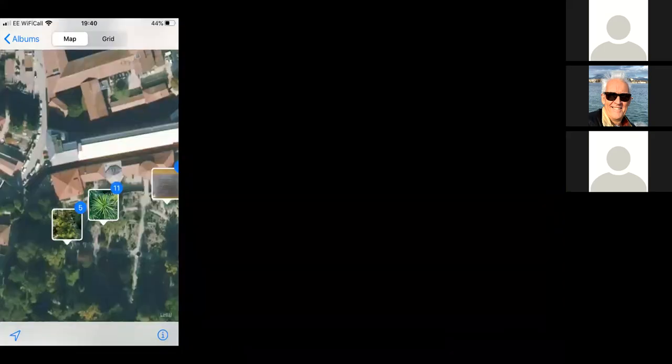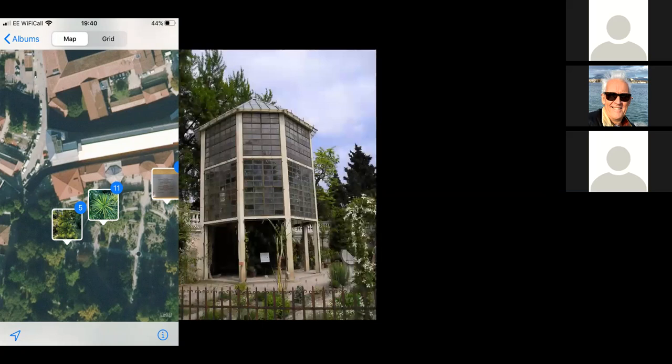So this is moving to Padua, the Botanic Garden in Padua. It's the oldest botanic garden in the world, founded in 1545. And beneath this structure is a palm planted in 1585 and still alive, a very special tree. It's doing okay.